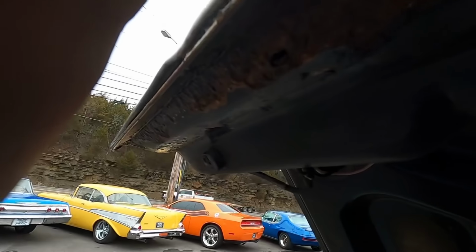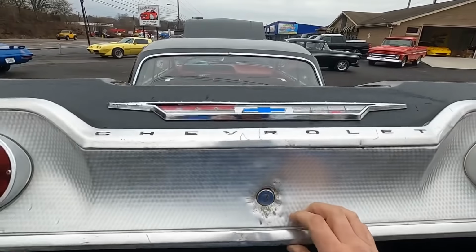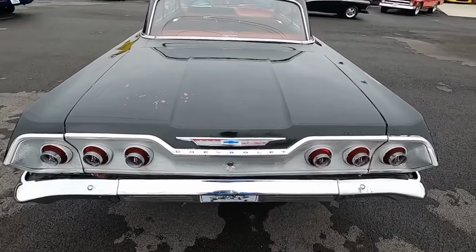Here we go. Trying to get the screen to adjust to the sky and the trunk there. There we go. A lot better. See some kind of, it's all surface rust on the edge there. It's like it's just got the paint. Coming down with this. It shuts nice. Huge trunk.